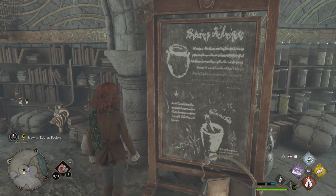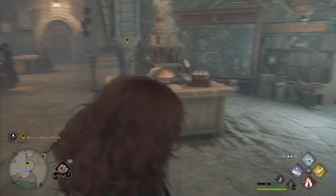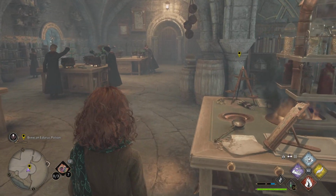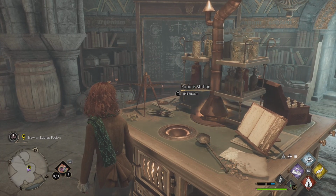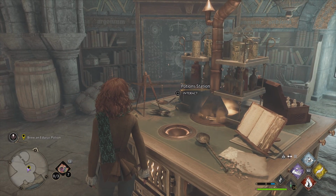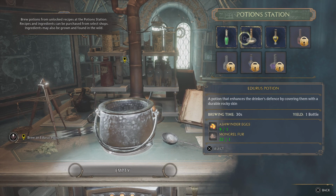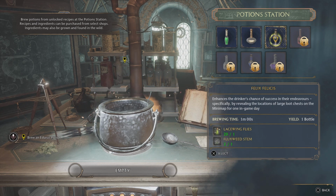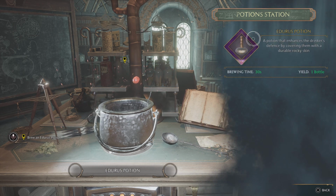I can't read what's on the chalkboard. It appears to be in gibberish as well. Gobbledygook. The language of the goblins. Right, what is it? Well, I'm supposed to be making Edulus potion. Oh, I could also make some Venus Felicity, couldn't I? I'll make what I'm supposed to fast.